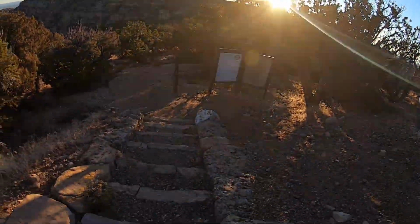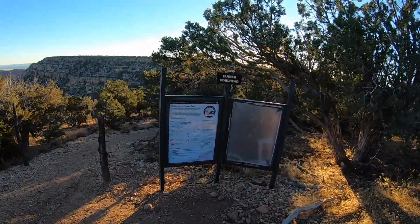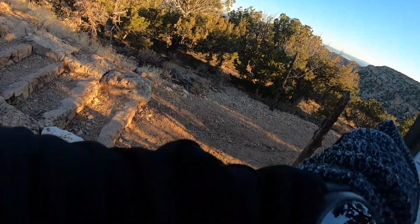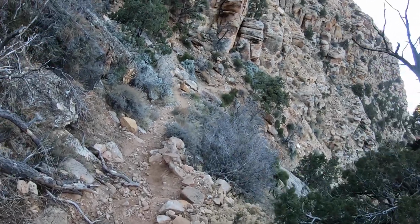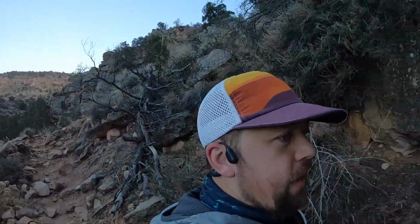So we're just down the street from Lipan Point. We're at the Tanner Trailhead. So we are gonna get started. Here we go. Okay, we're about a half mile in.